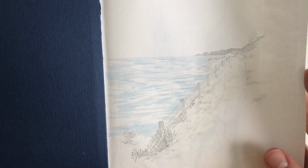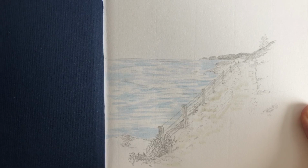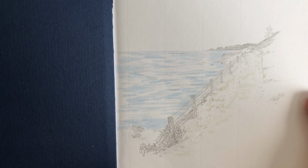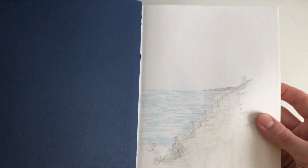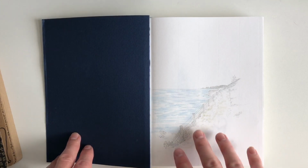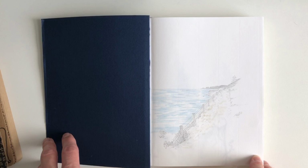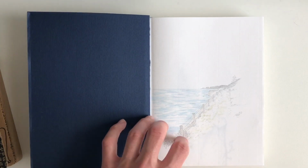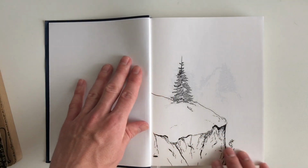This is San Francisco. I drew with pencil and Faber-Castell brush pens. I originally wanted to start trying a lot of different techniques and pens and pencils and different things like that to push myself to try different things, but I quickly went back to pen.